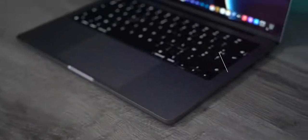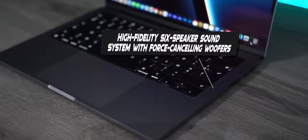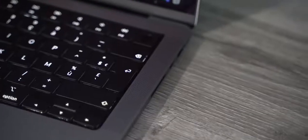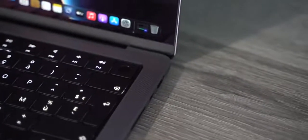It has a 6-speaker sound system and 4 force-cancelling woofers. The sound is amazing as always from Apple. This MacBook also supports spatial audio. That means if you listen to something on the MacBook speakers, it will give an immersive sound experience.